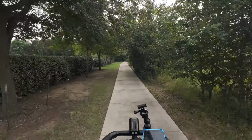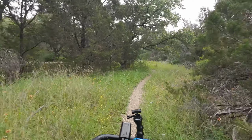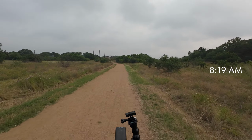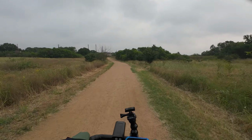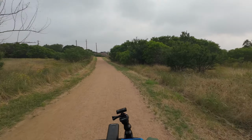So far, these tires perform great on the pavement and sidewalk. It does decent on gravel. You just gotta be more careful. It is currently 8:19, and we just started. So we got 1 hour and 17 minutes to the location, which is 14 miles away.